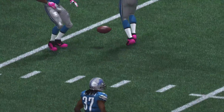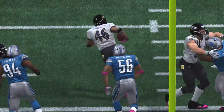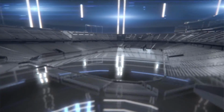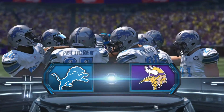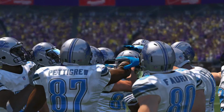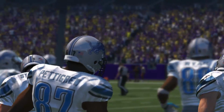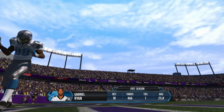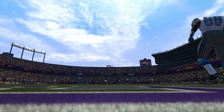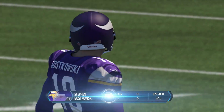Last week, the Lions were at home looking to stay undefeated in a game against the Baltimore Ravens, and they were able to do so with a close victory, 20-10. This week, the Lions are on the road for an NFC North matchup with the Minnesota Vikings. We've already beat them once this year, held them to under 10 points, and scored over 30. Can we get another victory to stay undefeated in the NFC North? We'll find out next as it's Lions-Vikings coming up next.